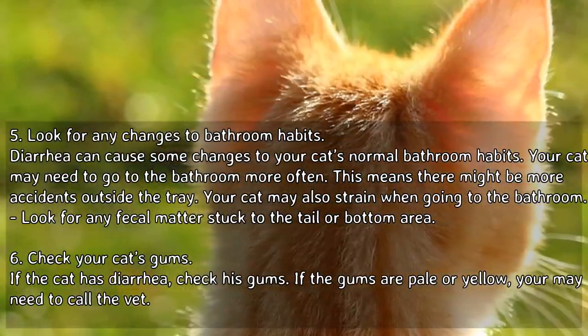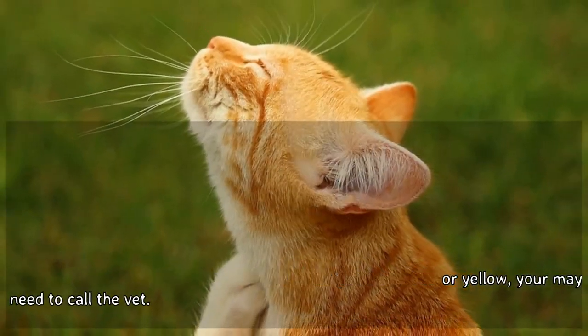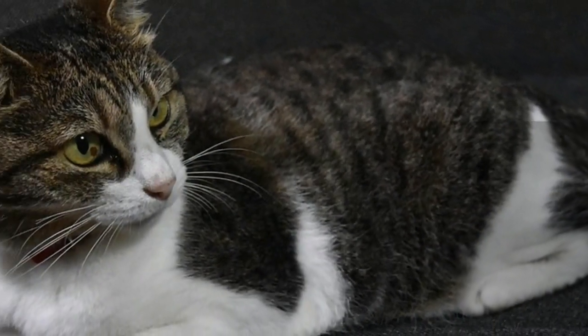6. Check your cat's gums. If the cat has diarrhea, check his gums. If the gums are pale or yellow, you may need to call the vet.